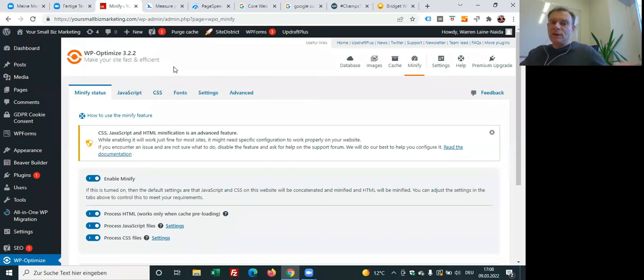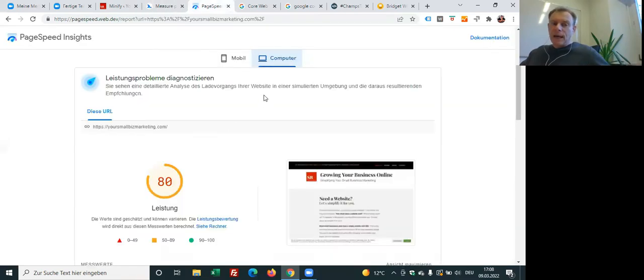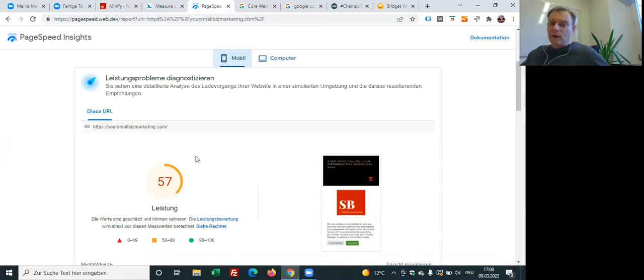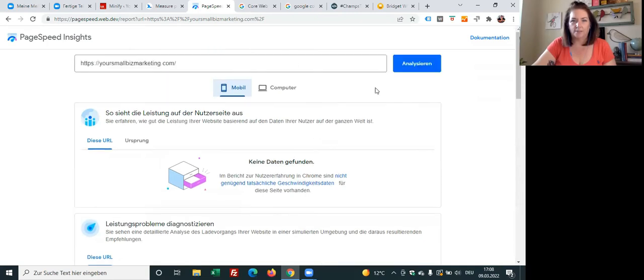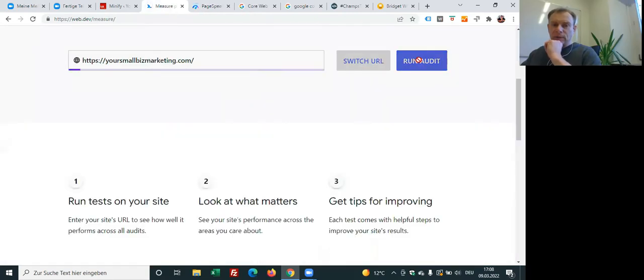We've used this to optimize all the basic things, and we didn't have any images, unfortunately, because those always make a big difference. So this was our score before optimizing, 61. And then we had on our desktop 80 and our mobile 57. That was before optimizing. Okay, so now let's see what our score is like after optimizing.